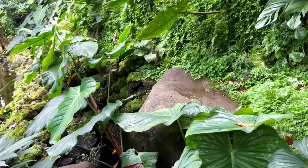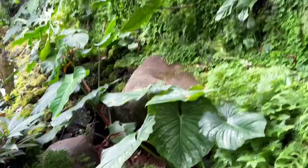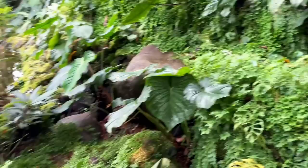Huge. So you see everything here, there are smaller ones in the nursery somewhere, but not really. This is a personal plant collection, basically, right? Yeah. Collection. Right.